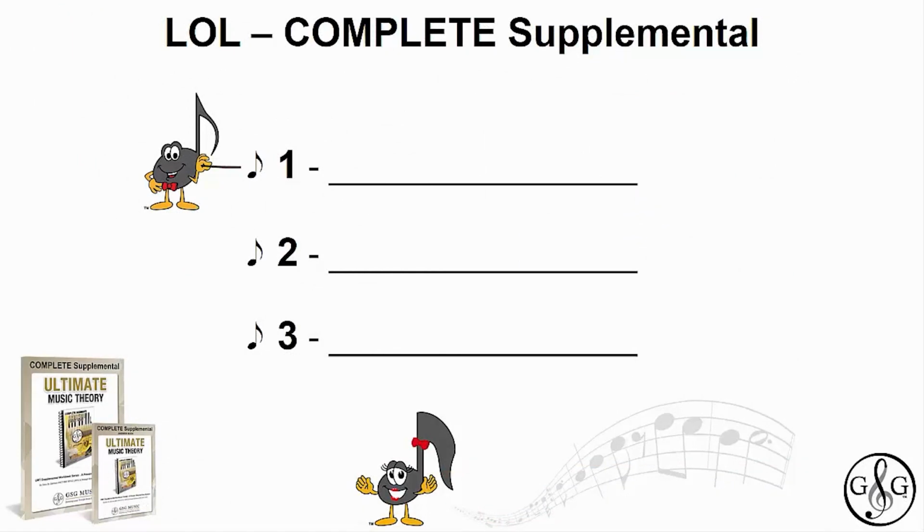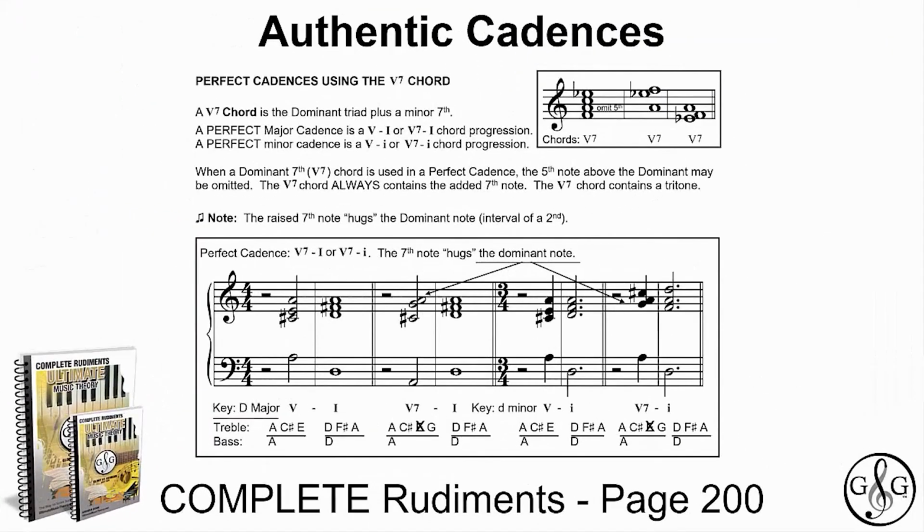LOL Complete Supplemental starts with number one, learn master techniques for melody writing. And we'll start with the Complete Rudiments workbook on page 200. Now, here you're learning about the 5-7 chord, a dominant triad plus a minor seventh as used in an authentic cadence. When a dominant seventh chord is used in a perfect cadence, now referred to as an authentic cadence, the fifth note above the dominant may be omitted. The 5-7 chord always contains the added seventh note.